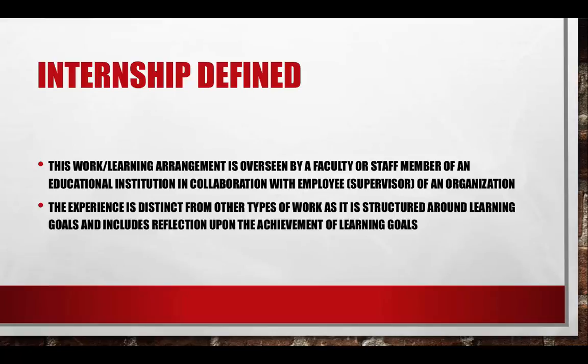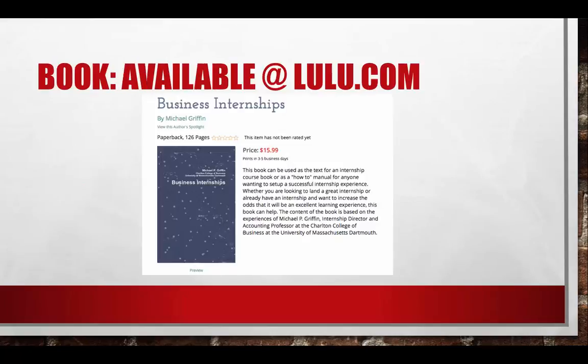So we believe at my school that first you set learning objectives, 5 or 6 learning objectives, things that you believe you're going to accomplish through learning on the job during the next 14 weeks, let's say. And we have writing assignments that force the student to think about those goals and reflect upon the work that's being done during the semester.